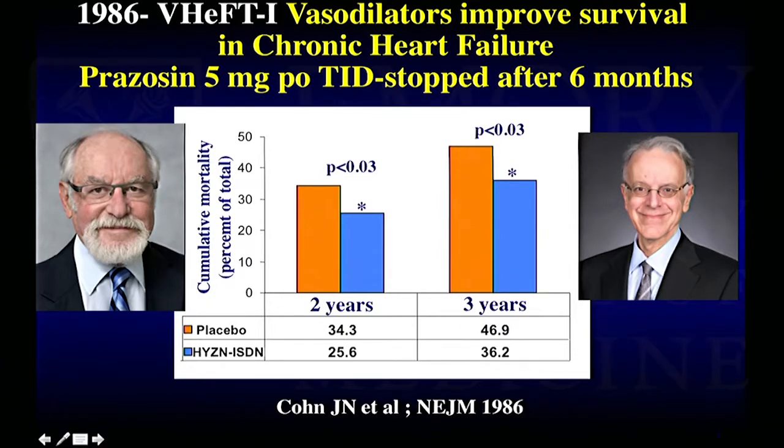And it's very little known that there were actually two clubs back then. There was one, Jay Cohn from the University of Minnesota. His idea was that you need to work on both afterload and preload with hydralazine and nitrates, nitrates being venodilators and hydralazine being the arterial vasodilator. That was opposing Dr. Milton Packer back then at Columbia, who said the most important thing is the arterial vasodilation.